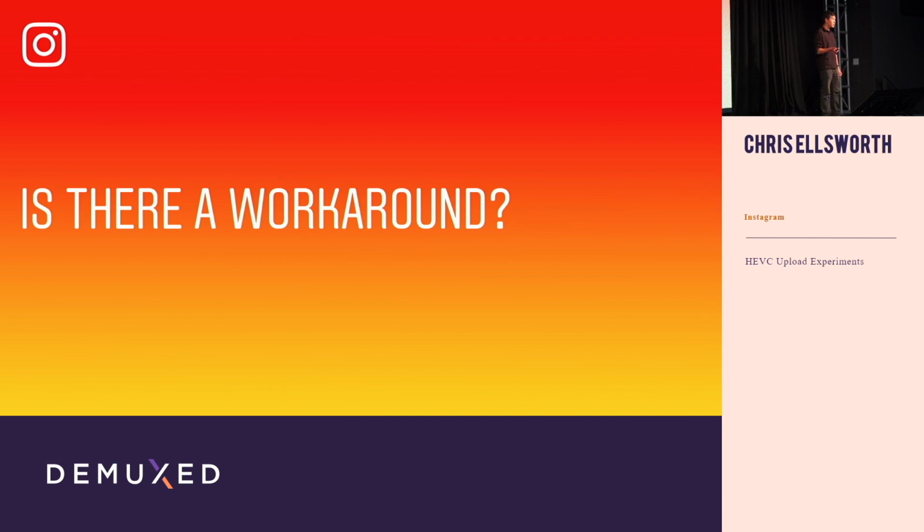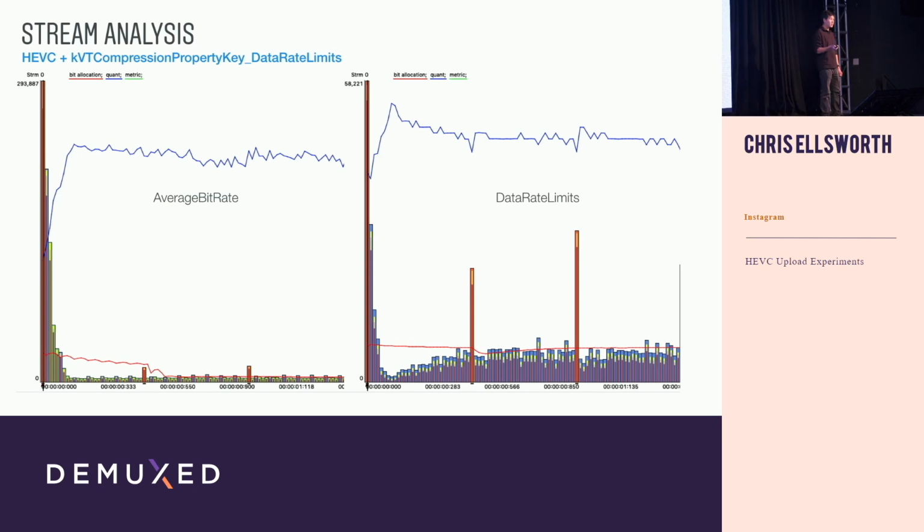As you may know, there's two ways of setting target bitrate on iOS. There's the average bitrate key that we usually use, and another key called the data rate limits key. So we gave that a try, and StreamEye to the rescue again. Here you can see on the right side, using the data rate limits key, the first frame is actually 80% smaller than it is using the average bitrate key. That's pretty cool. However, a keen eye will also notice that there's only two types of frames here now, rather than three. That's right, when you use data rate limits, you don't get B frames.